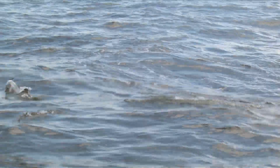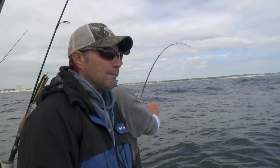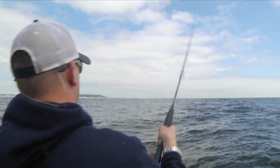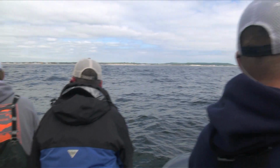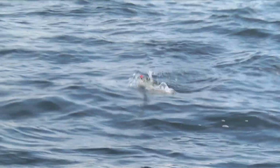This is gonna happen. Look at it right behind it. You tight? All right, Frank's tight. I had one come up right behind the boat, top water. You tight? John's tight. They're all over the place back there. I'm gonna see if I can get in the mix. All right, let's see if we can't get them. Oh, right there.